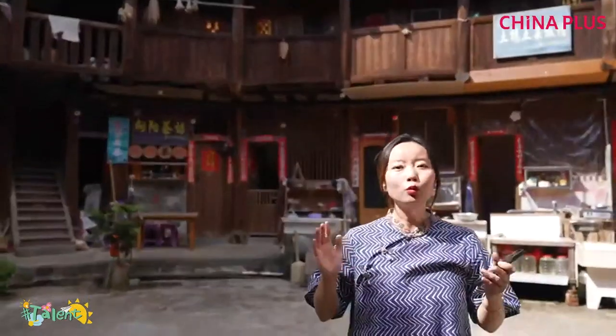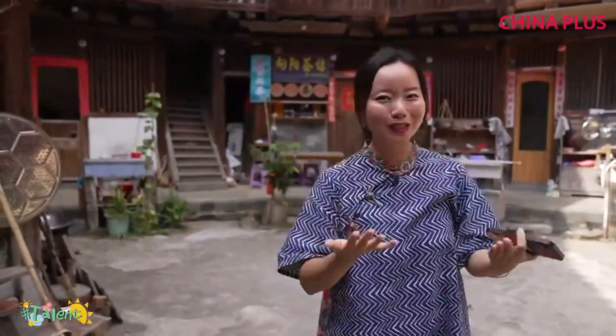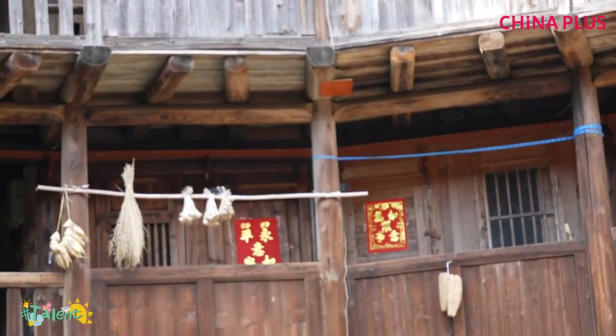And this is another amazing architectural feature of the earth building or Tulou. It is 冬暖夏凉, which means warm in winter and cool in summer. In winter time, it is a little bit warm because all of the warm air is enclosed inside, very nice ventilation. And in summertime, it is a little bit cooler because the air can evaporate from the center and just go outside.